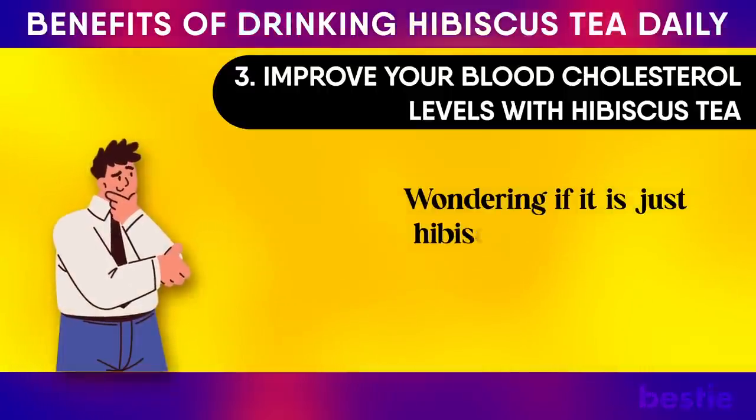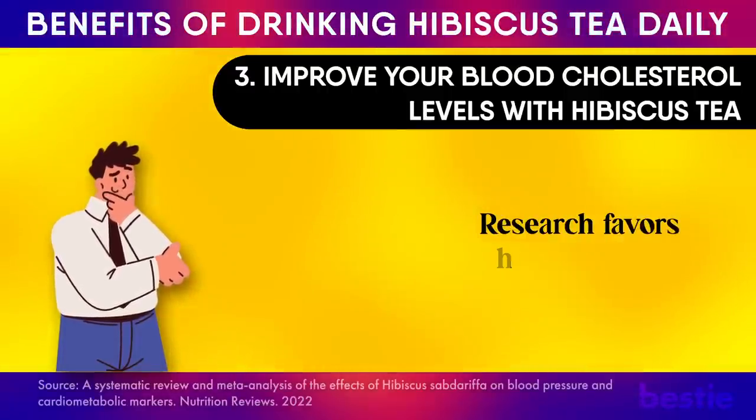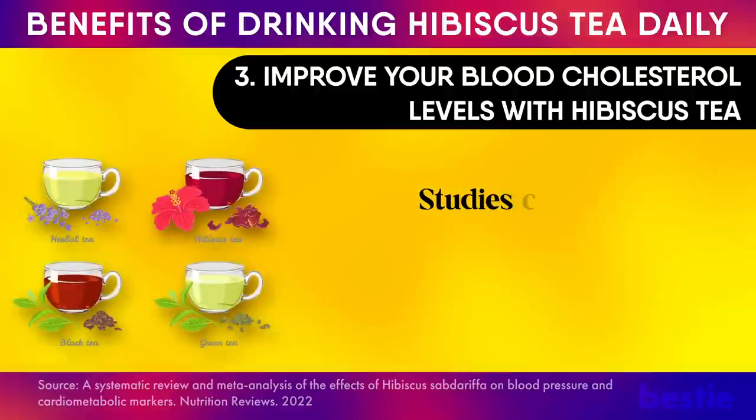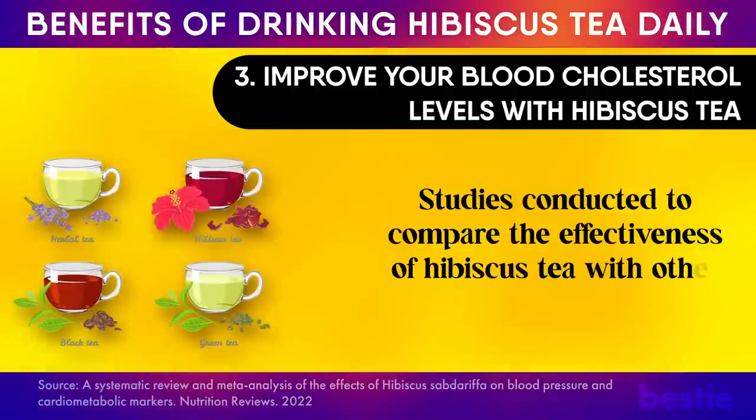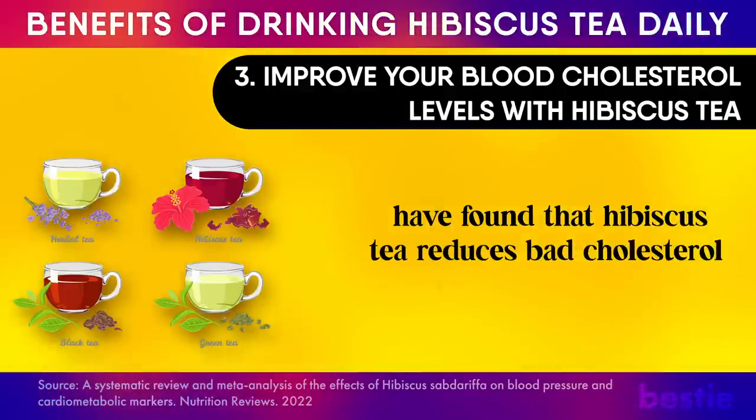Wondering if it is just hibiscus tea or there are other beverages that have the same impact? Research favors hibiscus tea. Studies conducted to compare the effectiveness of hibiscus tea with other kinds of tea have found that hibiscus tea reduces bad cholesterol more effectively.